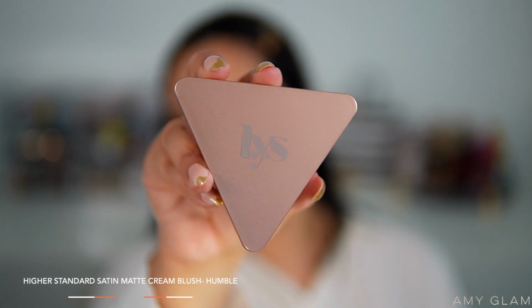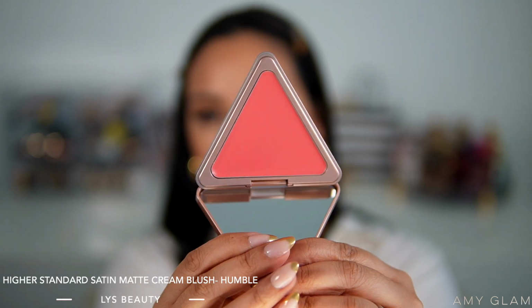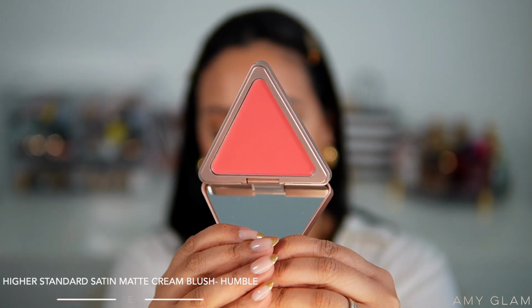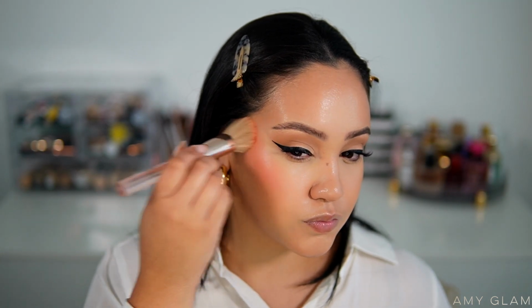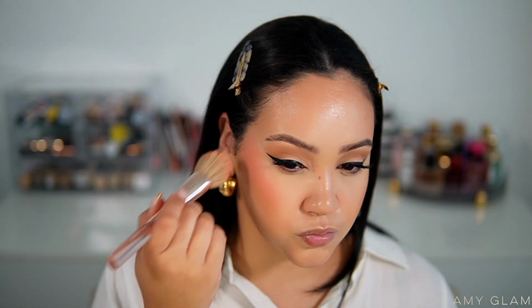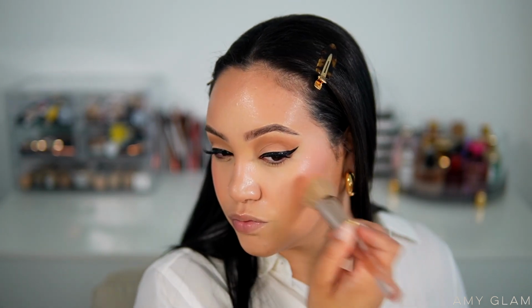Next up, we're going to go in with a cream blush. I'm using the LYS Beauty Higher Standard Matte Cream Blush in the shade Humble. Such a pretty color, beautiful for summertime, for springtime, and it's just like a nice pop of pink to the skin, makes you look really healthy and youthful. And it was, again, very easy to blend and easy to work with, and makes the skin look plump and juicy.